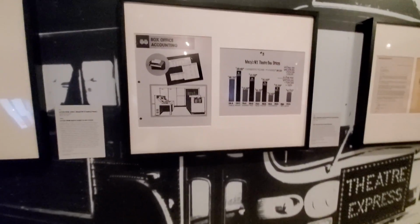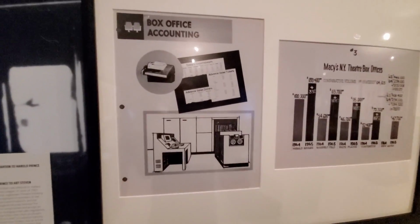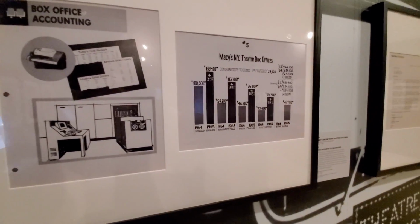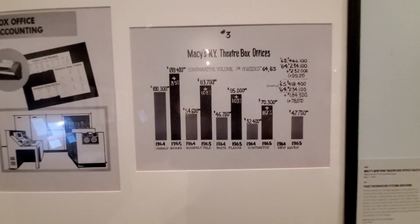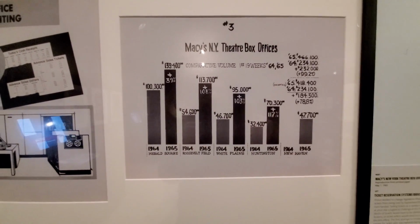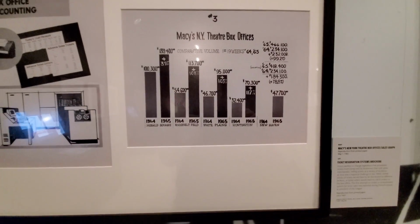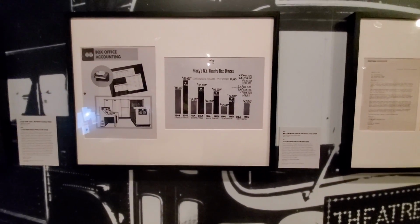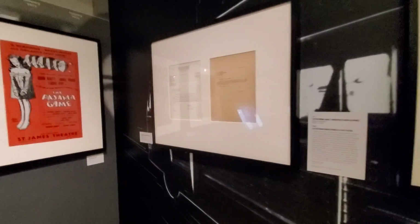He also experimented with computerized ticket sales. And at Macy's, they were selling tickets, and here it shows that the Macy's ticket sales really helped increase the ticket sales for their shows.